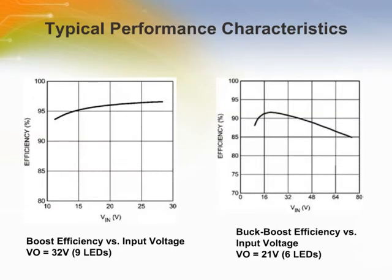This page gives typical performance characteristics of the LM3424 device, where boost efficiency versus input voltage and buck boost efficiency versus input voltage is plotted.